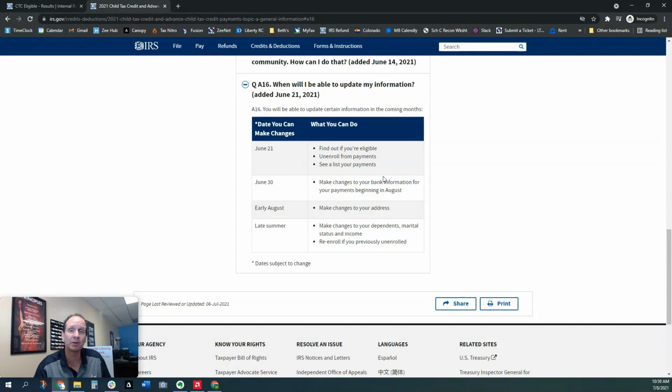If I have someone who can let me take screenshots, I might do that and show you how it works. Early August, you're going to be able to make changes to your address. This is huge. The only way to make changes to your address right now is to mail in a change of address form with the IRS. This is going to take forever. The post office is slower. The IRS isn't opening mail. I don't think that's going to happen anytime in the next couple of months. So this make changes to your address is a big game changer.